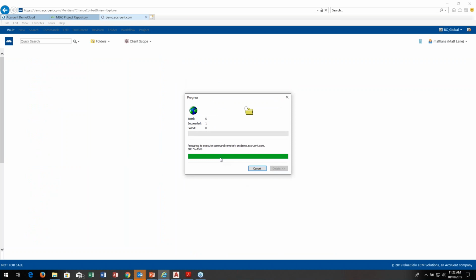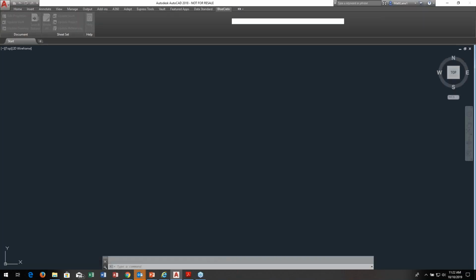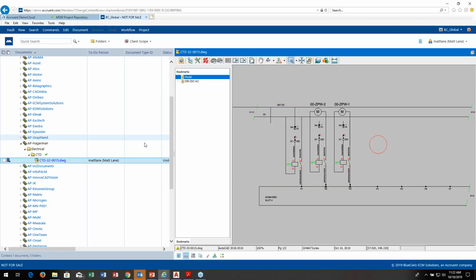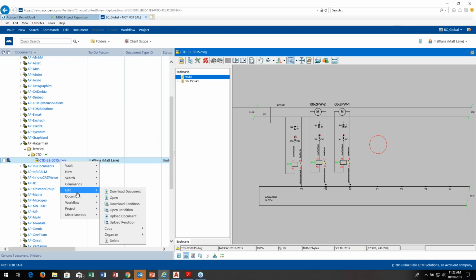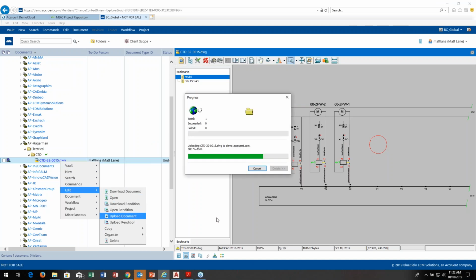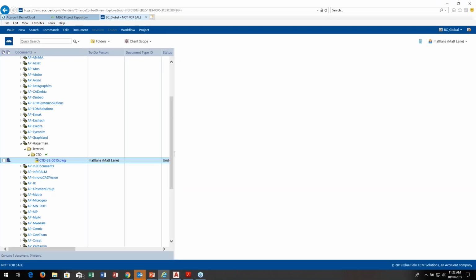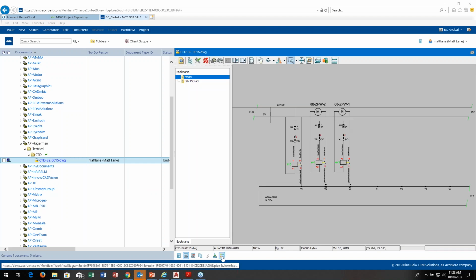And that will open it right up into AutoCAD for me. Now we'll just get rid of that circle I did earlier today. And then check in my change. So now the circle is gone.